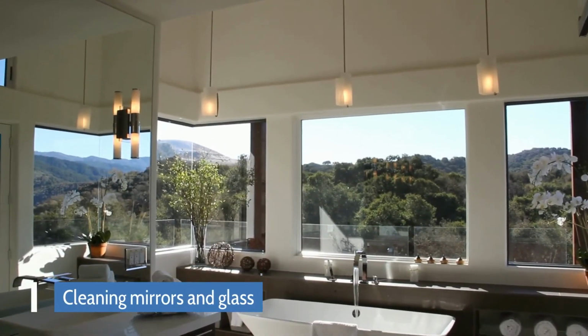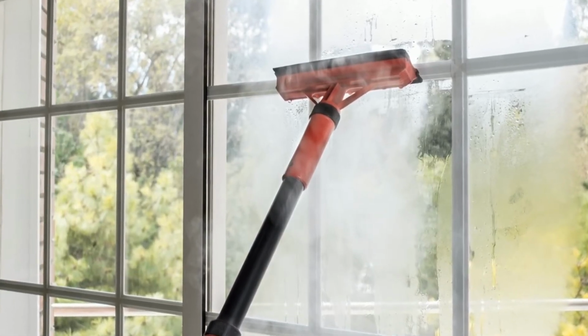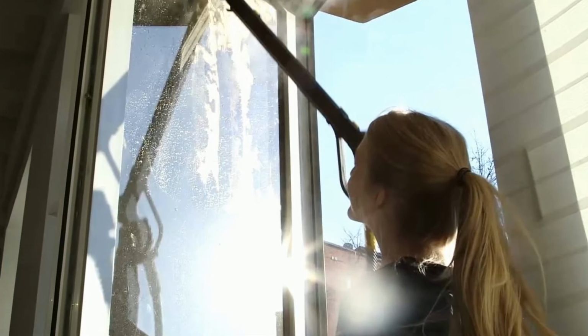Cleaning mirrors and glass. Cleaning such surfaces with steam is a great way to avoid streaks. You should use a dry steam cleaning machine with the appropriate attachment. Begin from the top and clean in stripes to the bottom.